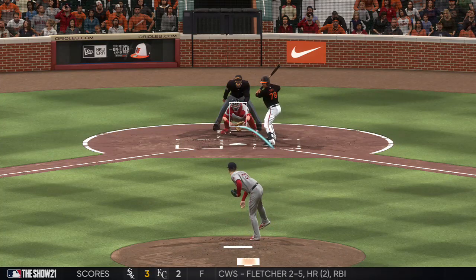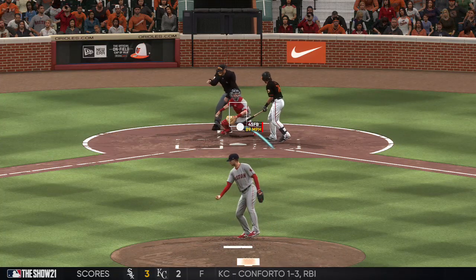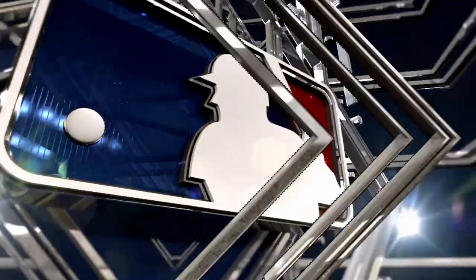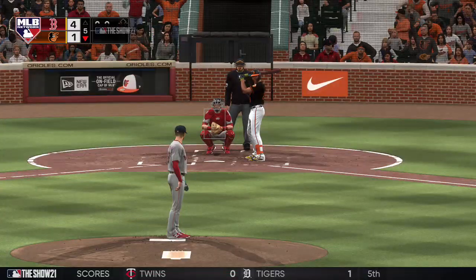It's been a pretty dominant performance on the mound, and these hitters have had no answer for anything he's throwing up there. That will wear on you if it lasts throughout most of the game like it has here.